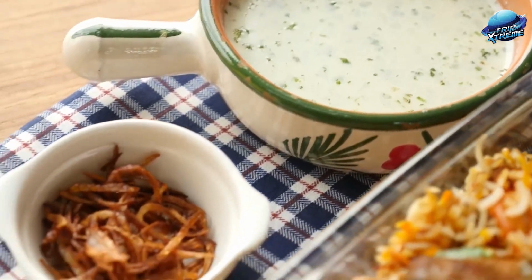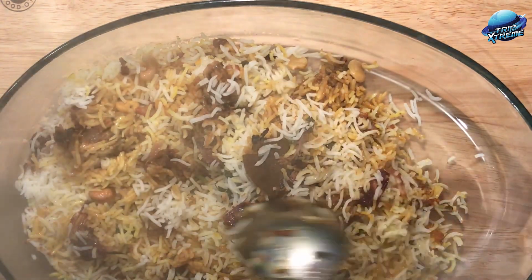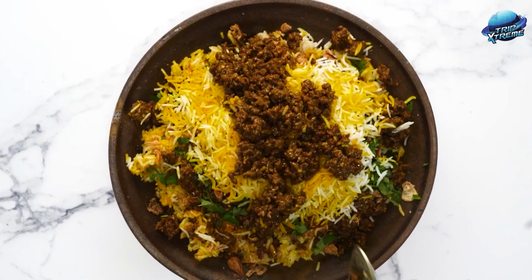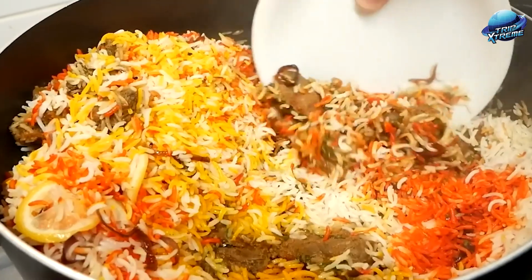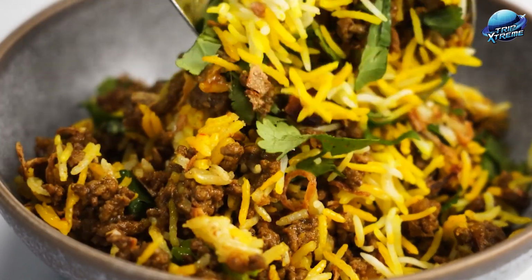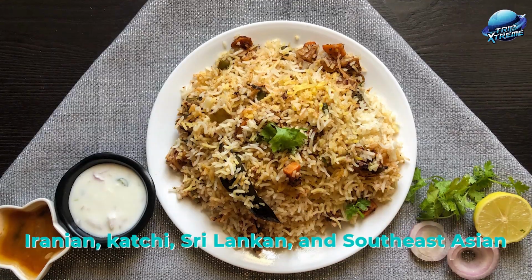Originating in Indian cuisine, this dish spread first to East Asia before arriving in the Arab world, where it became very popular thanks to its delicious savoury taste. It's made with Indian spices renowned for their strong aromas and flavors. There are several varieties of biryani, including Iranian, Kachi, Sri Lankan, and Southeast Asian.